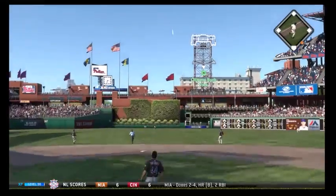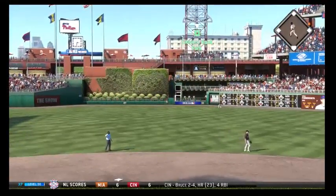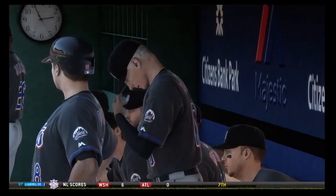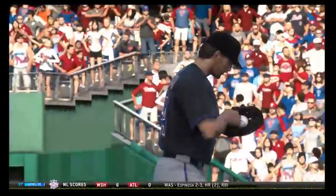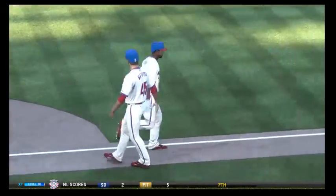Took something off there, but this is hit well anyway, out to deep center. And this ball is gone. So it's a solo shot to dead center. Number 17 for him on the season, and it's given the Phillies a 4-2 lead.